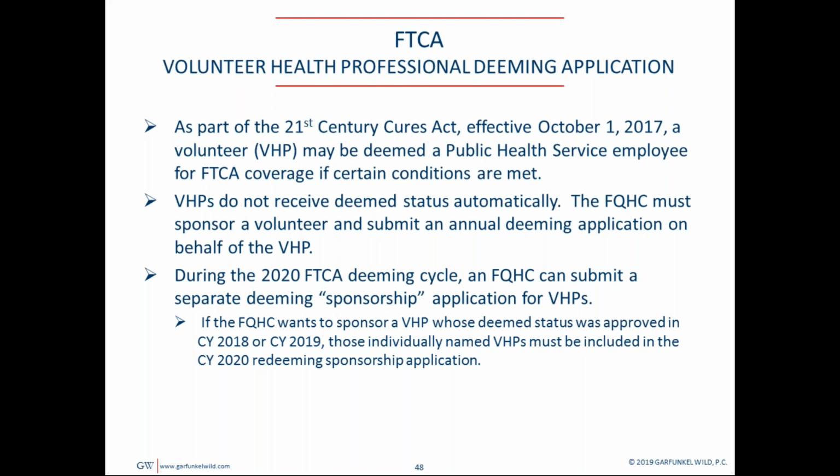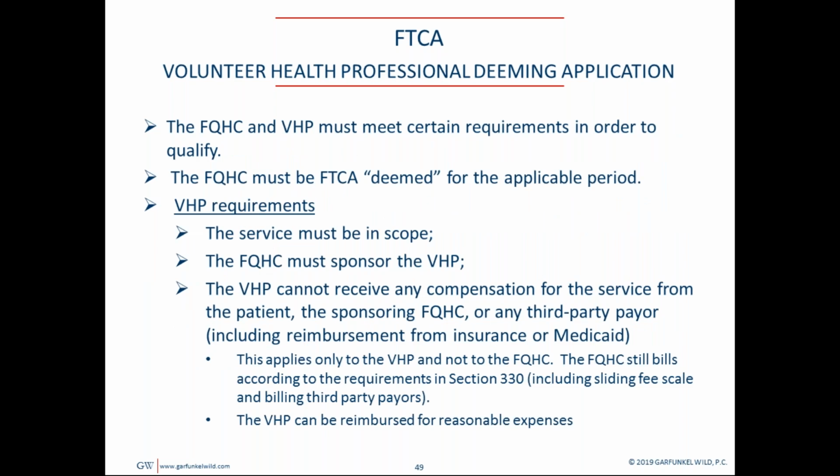So not to sound too, I don't know what the right word is, but it's a lot easier than having to submit this application to pay the person $5 for the year. Now they became an employee instead of them being a volunteer, and you don't have to worry about going through this whole process. But those of you that do, we will, let's see.